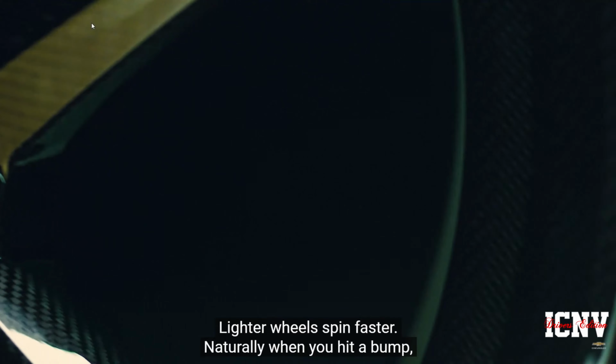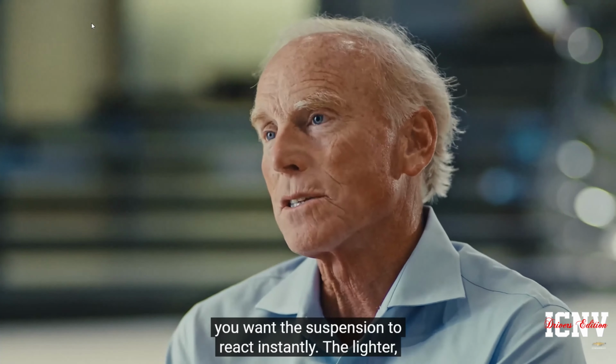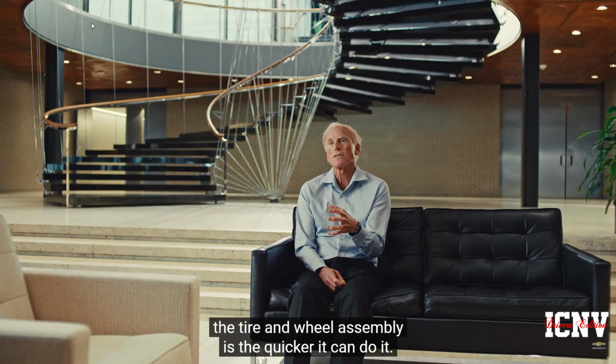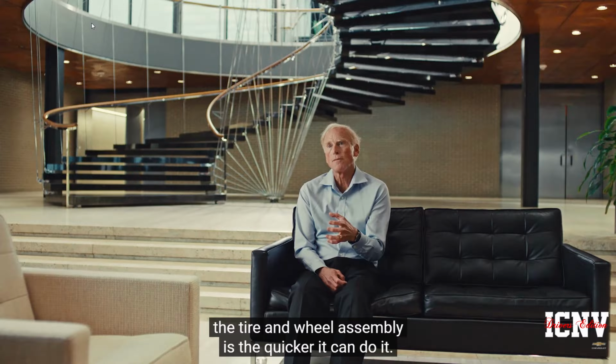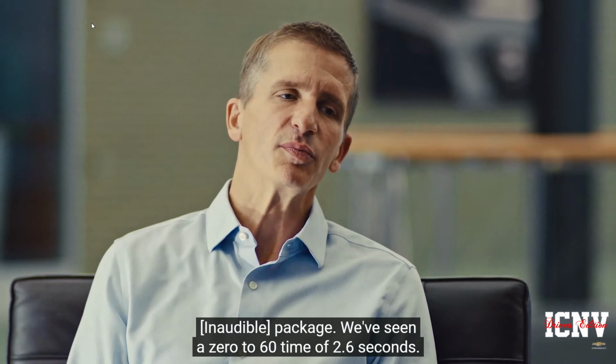Lighter wheels spin faster naturally. When you hit a bump, you want the suspension to react instantly. The lighter the tire and wheel assembly is, the quicker it can do it. And with the optional Z07 package, we've seen a 0 to 60 time of 2.6 seconds.